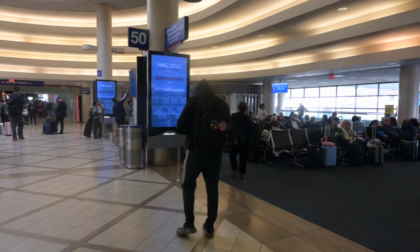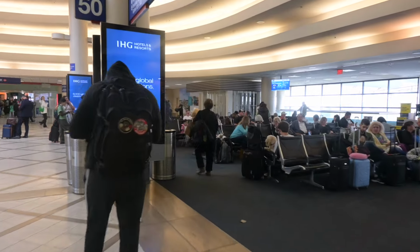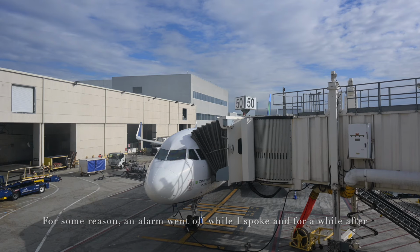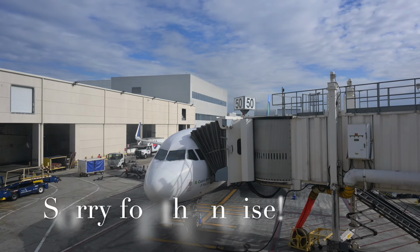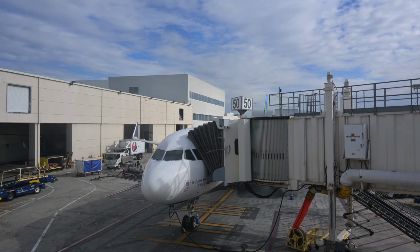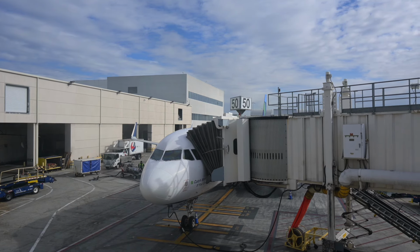And here we are back at our gate, gate 50. Right out here is our aircraft for today, N991JT. It's a 7-year-old Airbus A321 with serial number 07994. It came in just a few minutes ago from Fort Lauderdale. Alright, we're boarding now for Fort Lauderdale.